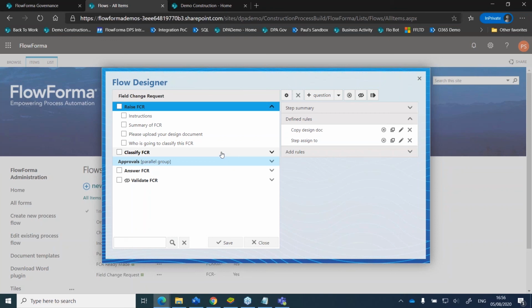Yeah, so the default way FlowForma works is it shows you all the steps in the process in what we call a step bar at the top of the form. The whole idea is that it's giving the end user a quick view of what's happened in the past, what's most likely to happen in the future, and also what's happening right now. So what step are you on right now? What job are you doing right now?